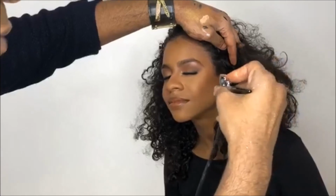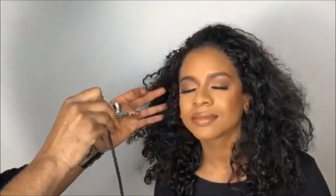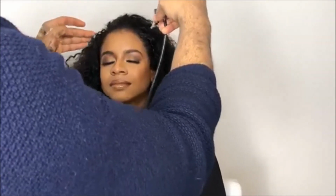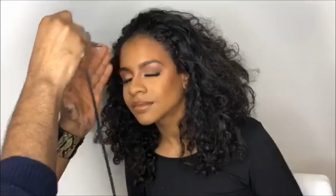I'm just using a little bit more of BZ2, the bronzer 2, because it is so forgiving and weightless. Now she doesn't have a big forehead, but if you have a client that has a more square forehead, you're going to put that BZ2 there and round out that forehead with the darker bronzer.